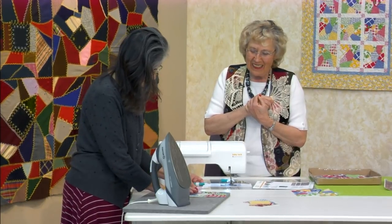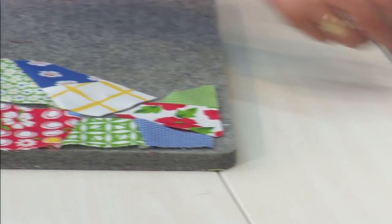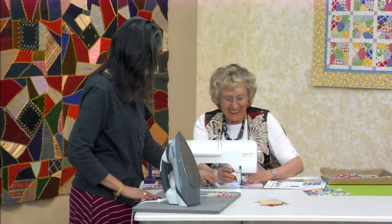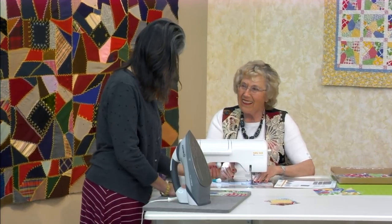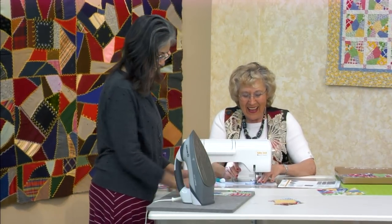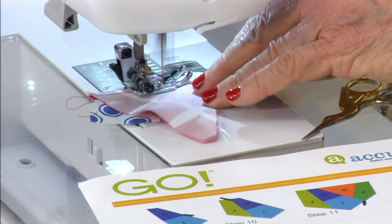Cool. Okay, so do you want me to sew that one together for you? Please? Okay, thank you. Would that make you feel better? Yes. Thanks for letting me borrow your strip. And how did you like that? I love it because I took all my little threads with the bottom of this. Ooh, see, I didn't know that. That was very cool. Cool, that's cool.